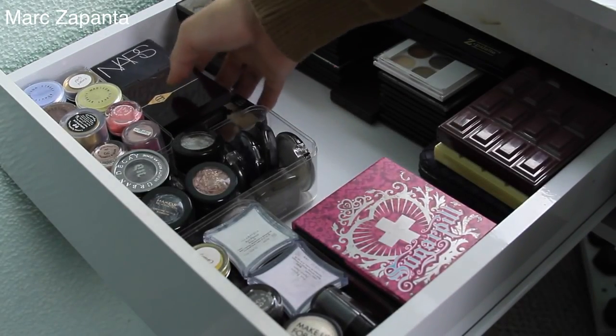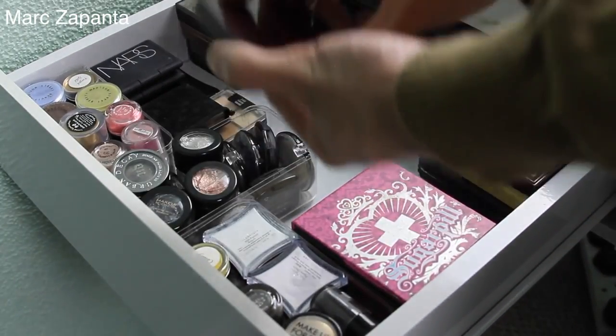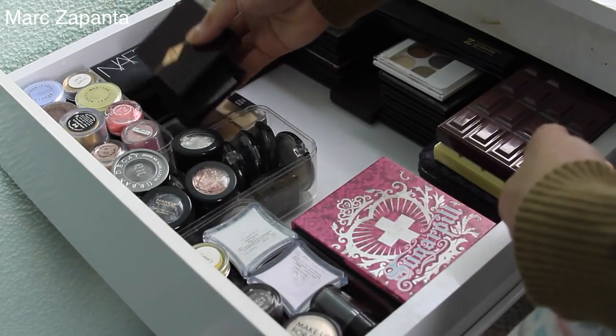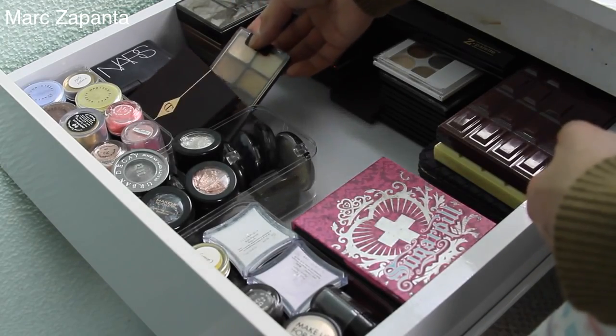And then right here I've got some smaller eyeshadow palettes. So I've got my Charlotte Tilbury. This is probably one of my faves. And I've got Burberry, I've got NARS, and I've got Wet n Wild as well.